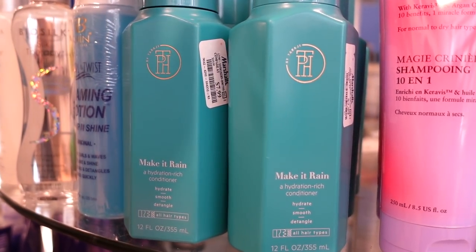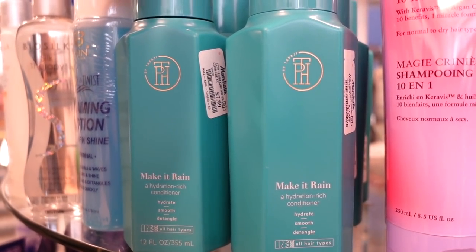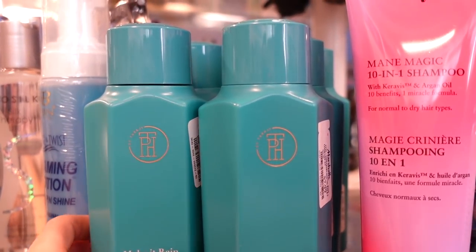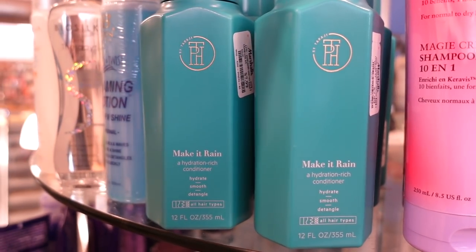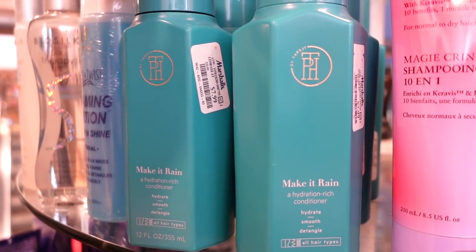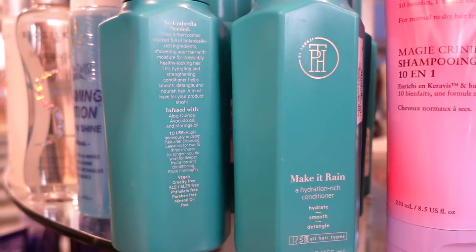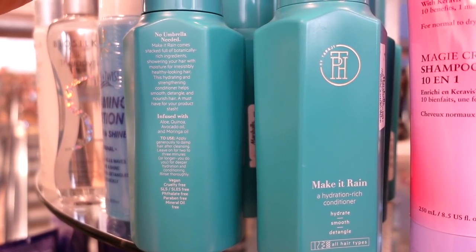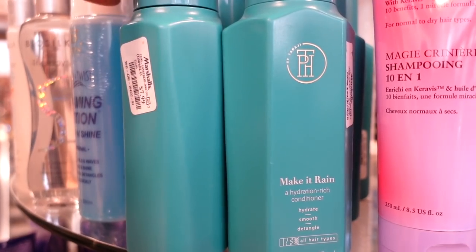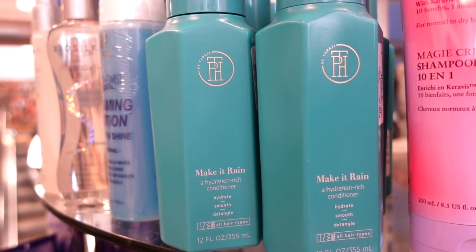In the hair care section, they have these conditioners, which I thought was pretty cool. The packaging was really nice, very luxe type of looking and feeling. So I figured I would share. It's the Make It Rain Hydration Rich Conditioner for all hair types, $7.99. And it is vegan, cruelty-free, free of paraben, mineral oil, all of that. So if you needed something, this looks good.